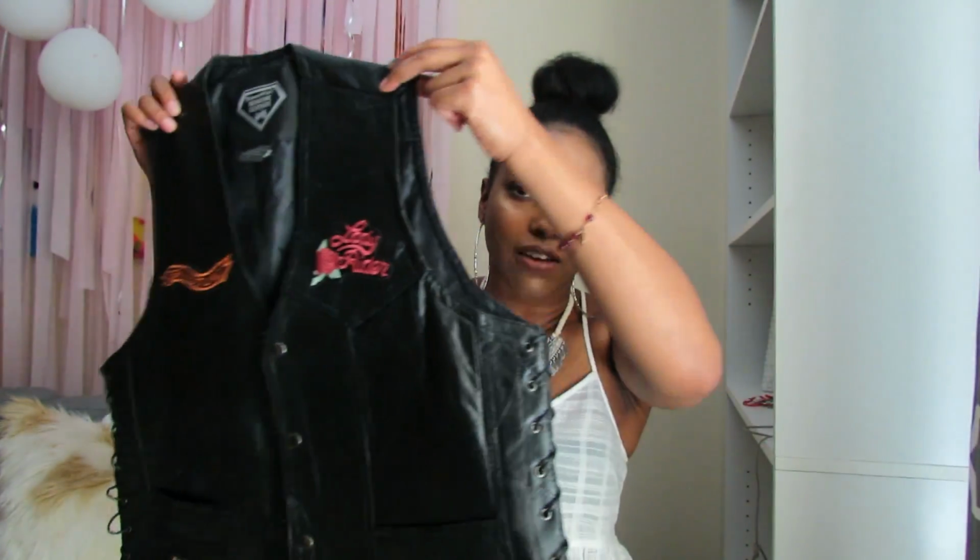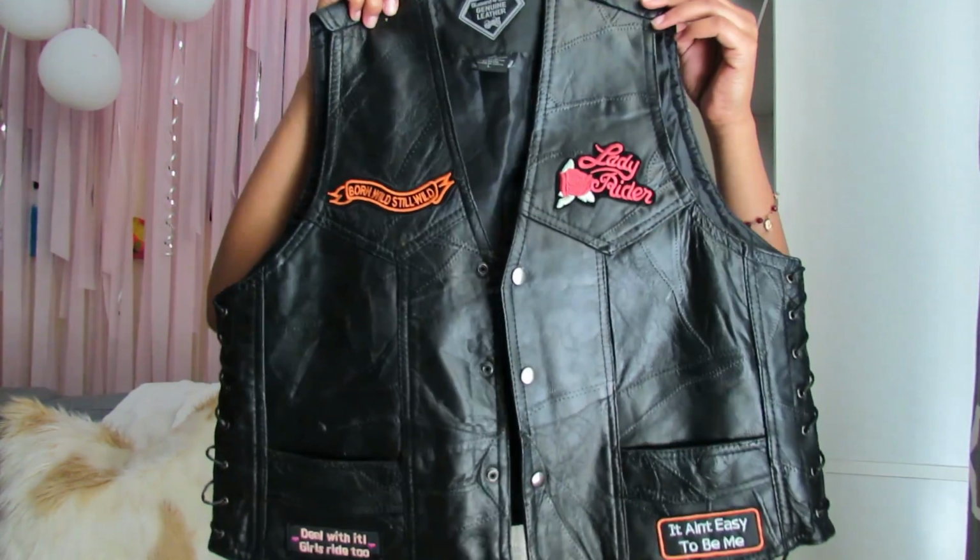So, the last and final thing, drumroll please, was this genuine leather, personalized, crisscross on the side, biker vest, badass piece. Let me tell you something. It's a large, but I'm gonna make it work because I like it that much. So, diamond plate, genuine leather, and I'm in love. It's this vest right here.